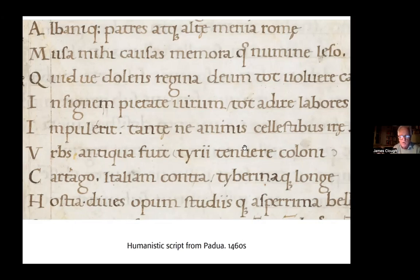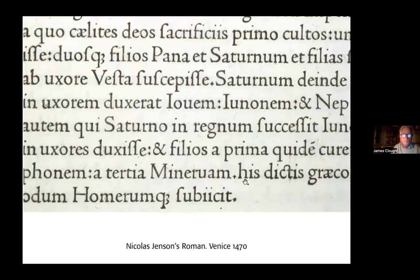That led very quickly to type in almost no time at all. Nicholas Jenson's Roman was produced in Venice in 1470 for his famous Eusebius. And this is the first really Roman type. And we can see how it was influenced by calligraphy, the Paduan developments of humanistic script. But it's different. It's regular. Everything has been regularized. And so we can really say this was the first fully Roman type.